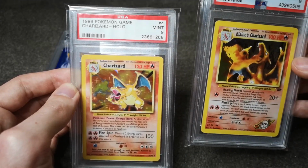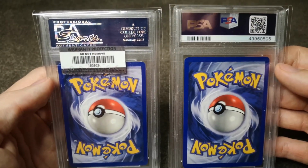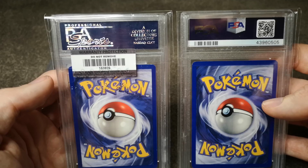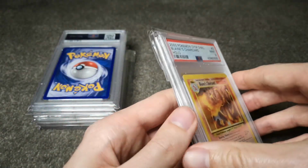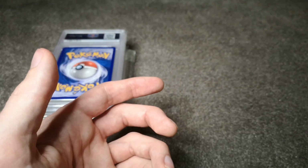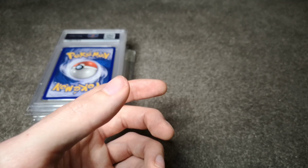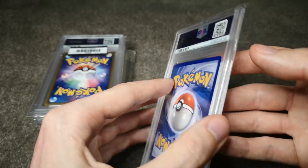And in fact, this is a new style case. So they're quite different actually. At some point they switched over to these QR codes. I'm not sure exactly when. But yeah, I thought I'd just point that little difference out to you guys in case you're buying PSA cards and you notice that they're different and you're worried that maybe one is fake and one is not. In fact, they're both perfectly genuine. One is just a lot older than the other. And on to the next.